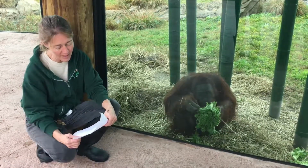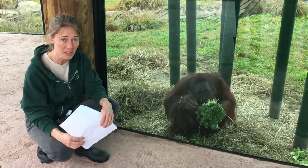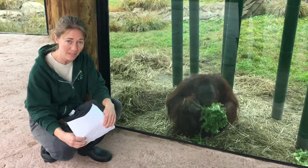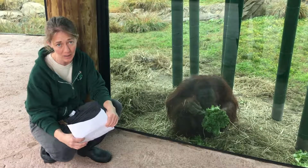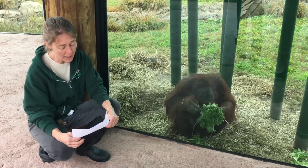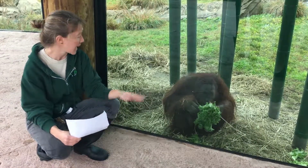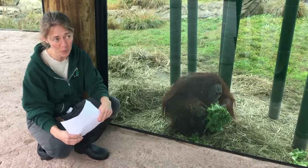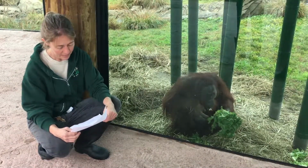Next question, what are the names and ages of the apes? Again, Pepper is our oldest. She's 37 years old. Schnitz is 35 years old. He's our large male. He's about 275 pounds. Dara is 18 years old, and Solaris is our youngest at 14. And he's a subadult male, so he'll be full grown in maybe a few more years.